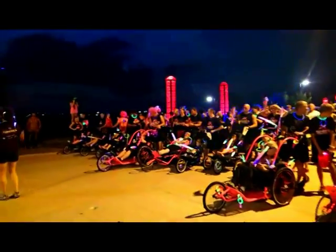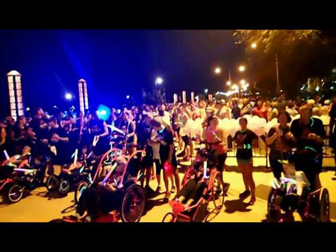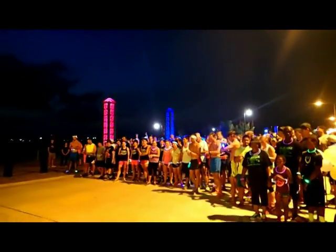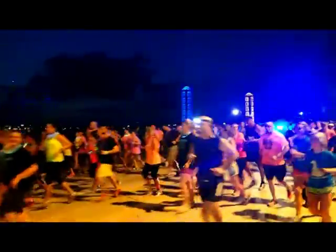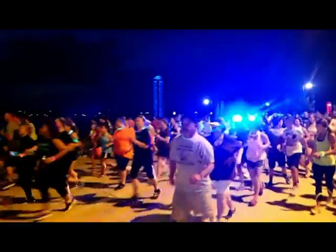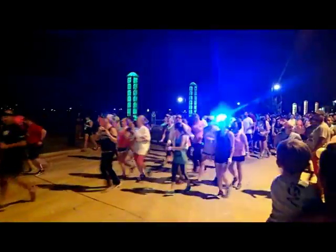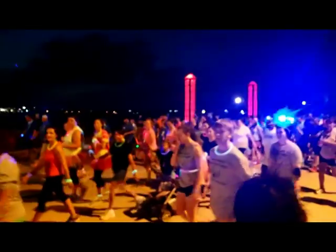Everybody's lined up, ready to go. We're just waiting for the start signal, which will be like 2 minutes from now. This is our line of runners. It goes pretty far back. And then this is all of our crowd support here. Woohoo! Sorry, I'm not trying to make you dizzy. Very nice, guys. Rocking. Look at the baby.